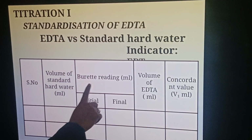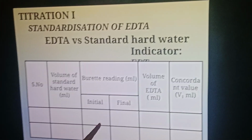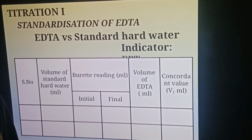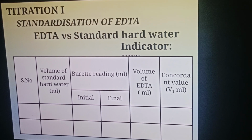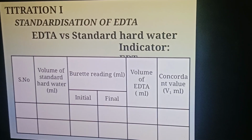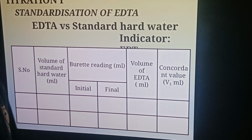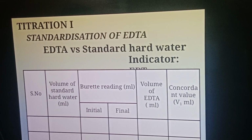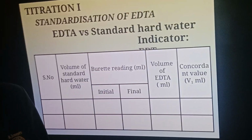Next, move on to the burette reading, initial and final. Initial reading is the volume in the burette before you start adding the solution. Final reading is the volume after you stop the titration when the endpoint is reached. Then the volume of EDTA column, and this is the difference between the final and initial reading. It tells how much solution was used to reach the endpoint.